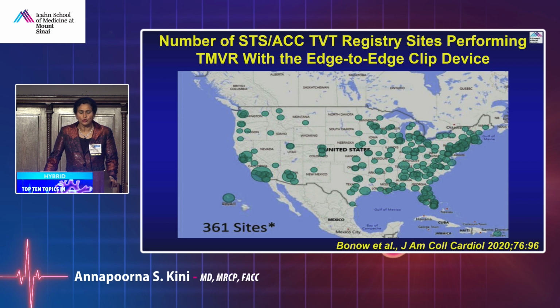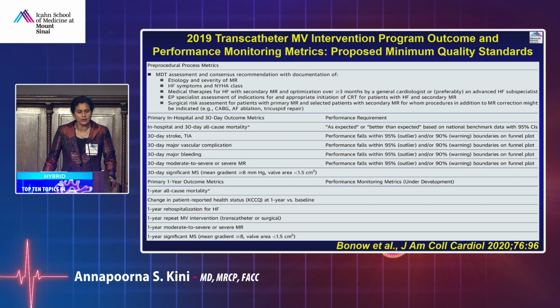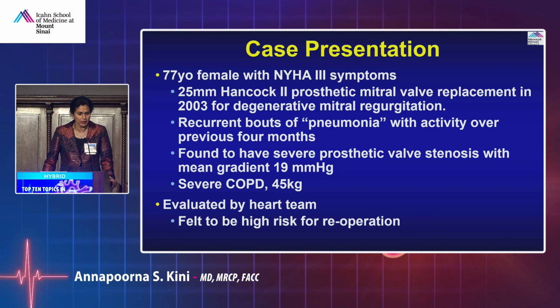So based on those two trials, and now that we know the FDA has approved this device, actually the recent JAC, which was in 2020, came out with certain guidelines on who should be doing it and which centers should be doing it. These trials, these are the overall centers, and every operator requirement is there, as well as the site requirement for these procedures to be performed so that they're done appropriately.